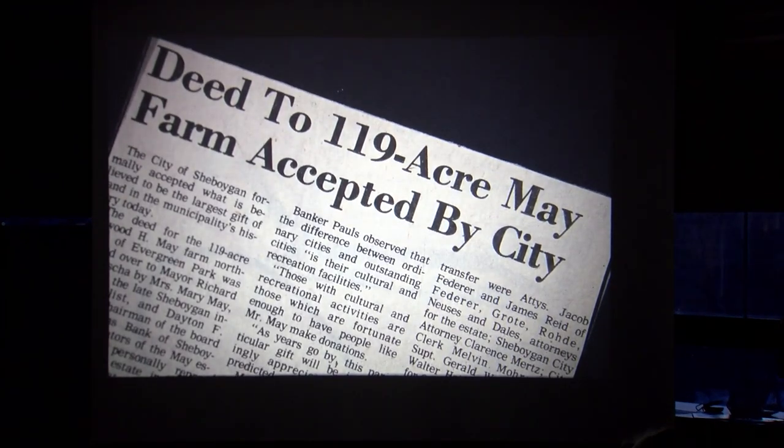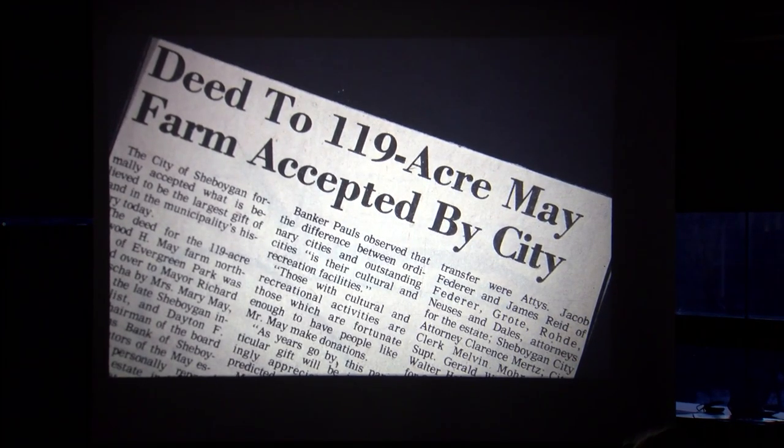And so the city had accepted the property. They invited people from the general public to come in and express their opinions on what they wanted to see the property used for. And there was thoughts of golf courses and racetracks and ball diamonds and all kinds of other things. And fortunately, it did become what it is today.